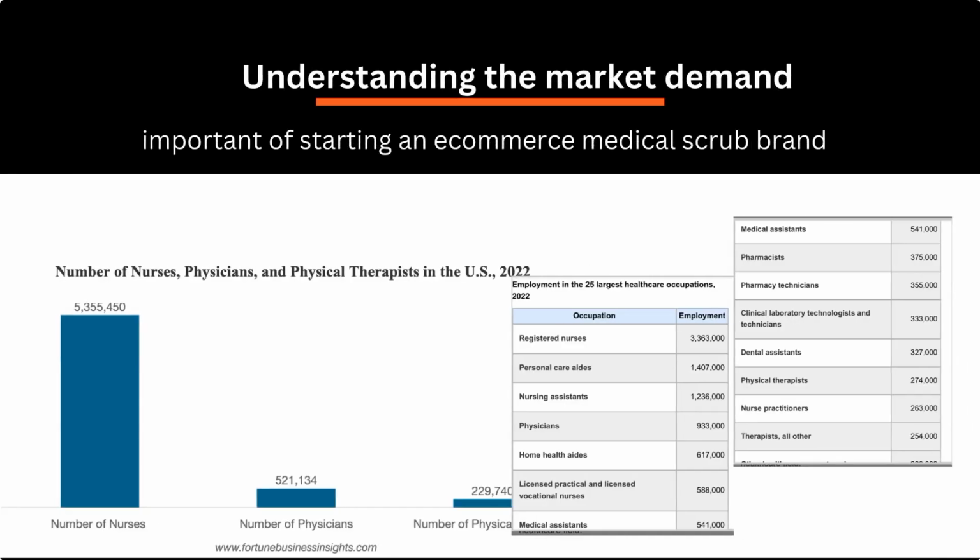All right. So the main thing you want to do first is understand the market. You want to do market research to understand how many nurses and different types of healthcare professionals are in the field. Nurses are really the biggest career field out of the whole healthcare industry. There are more nurses than doctors out there. Around 2022, there were over 5 million registered nurses.